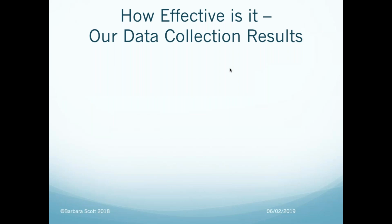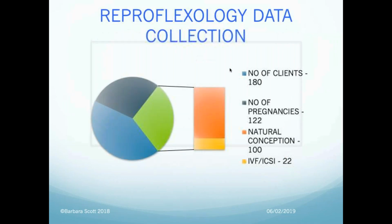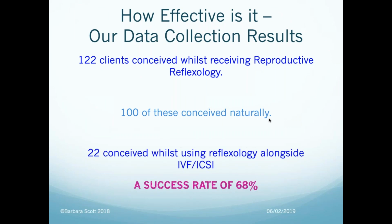So as an organisation, the Association of Reproductive Reflexologists, we carried out a data collection on 180 clients using these very structured protocols. They were age range 24 to 46. They had an average of 11.5 treatments, and we had 122 pregnancies, 100 naturally and 22 alongside IVF and ICSI. So we had 122 patients conceived, 100 naturally, 22 with IVF and ICSI, and a success rate of 68%.